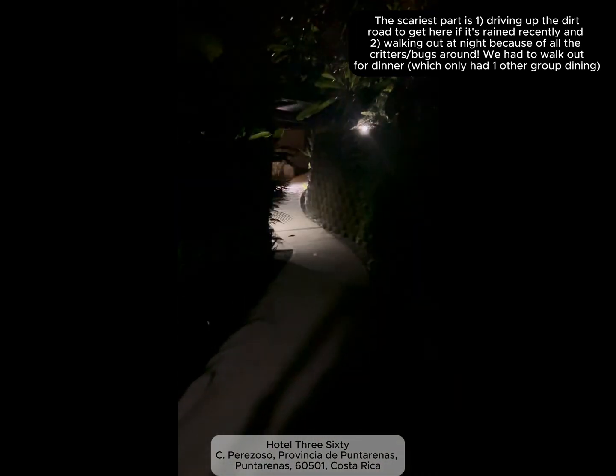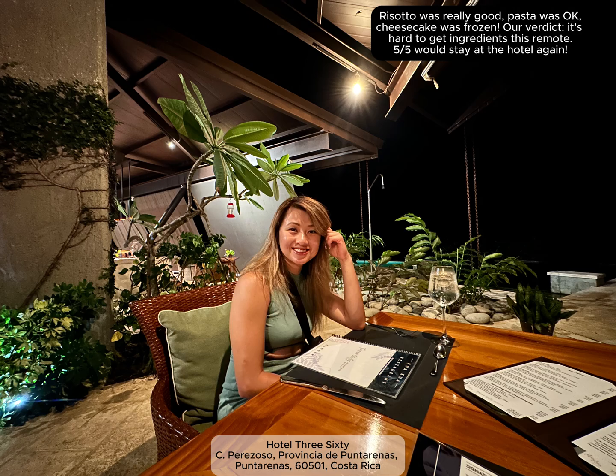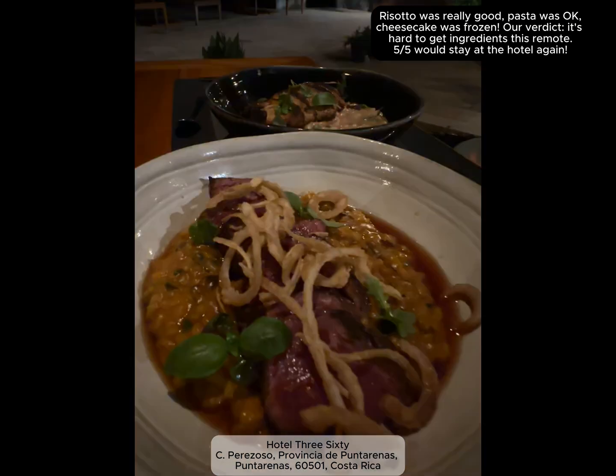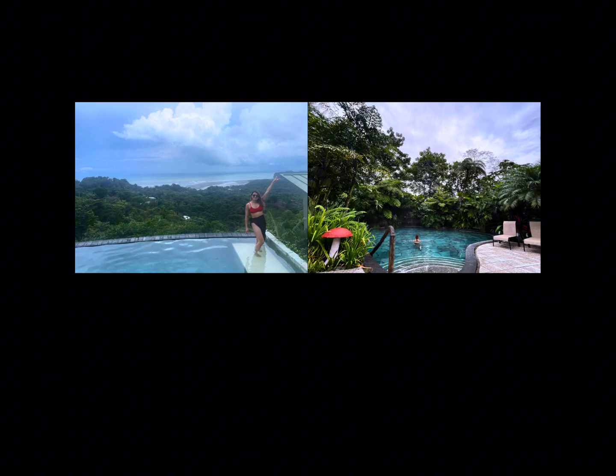So we used our $100 credit for dinner that night, and I would definitely recommend getting the risotto. That was definitely the highlight of the night. So I would rate this place a 5 out of 5. I'd definitely come back. It was a little bit out of the way from everything else, but it was well worth it. So this was the view in the morning from our balcony.